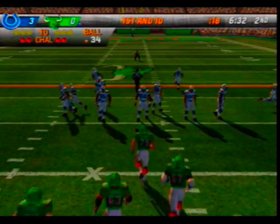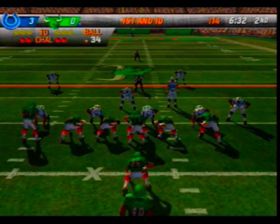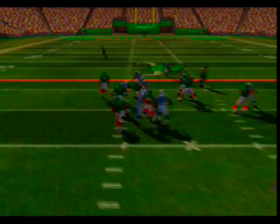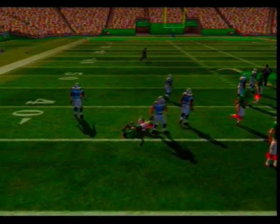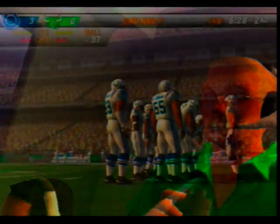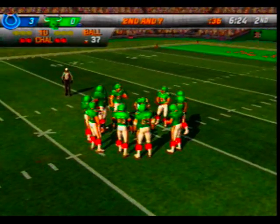So they have first and 10 here. Indianapolis comes out in a 4-3. Little misdirection. Rude comes up to make the play at the 37-yard line. I know they didn't get much, but it's all about making the defense respect the fact that you're willing to run. Just about a 3-yard gain.